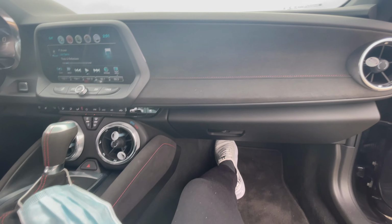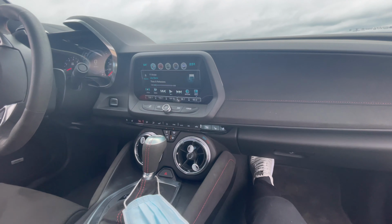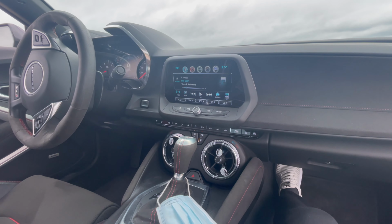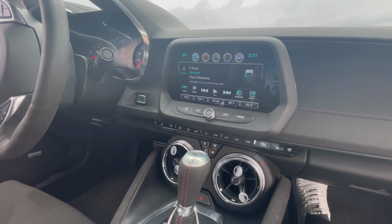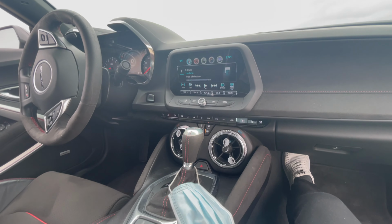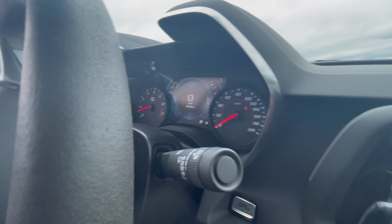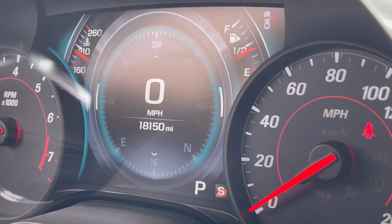Little interior action. So, I sold my EVO. I know people are gonna be sad about selling the EVO, but I sold it to a good person, someone that's gonna take care of it. And I went out and I bought the Camaro ZL1. 2018, only had 17,000 miles on it. As you can tell, I've been enjoying it quite a bit.